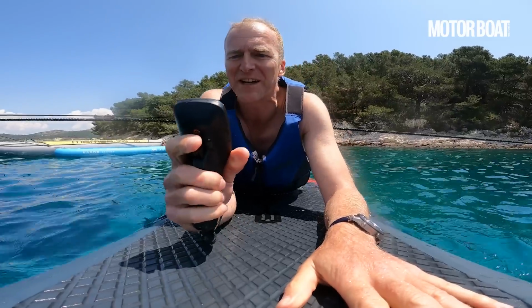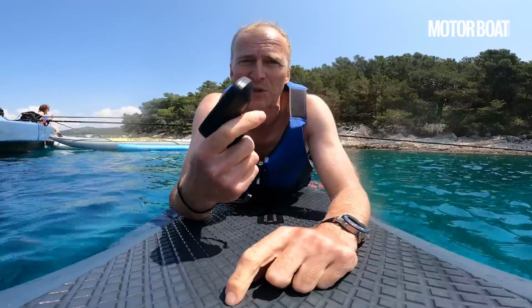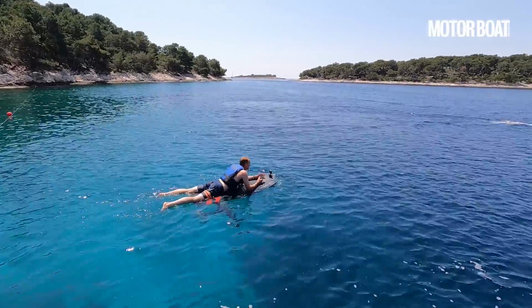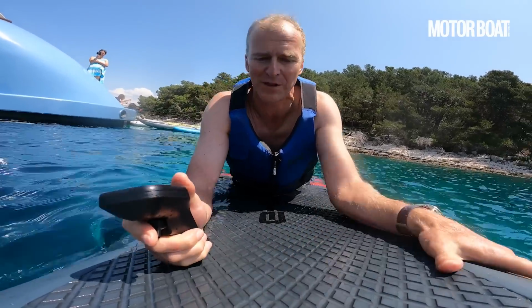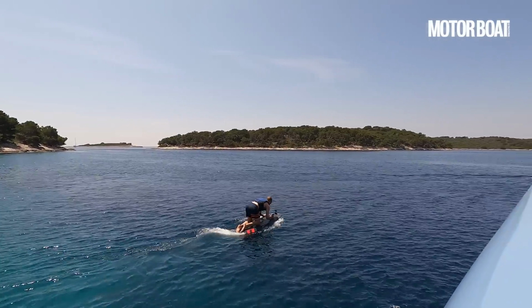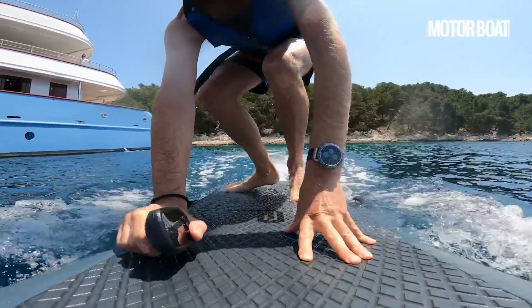Right, we are now going to have a go at e-foiling, which is much the trickiest of all of these. But the theory is I have a little hand throttle here that I press and that sets the motor going, and then there's a foil underneath me, which if I can get going fast enough and get my balance right, we should actually lift up on the foil. So start off, get on the knees. Once you're on your knees, gradually set up.